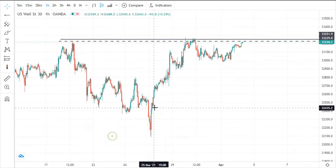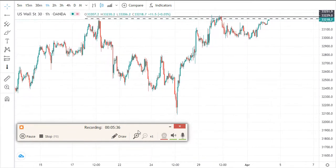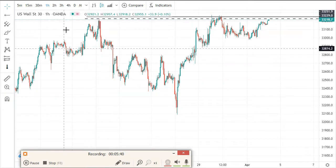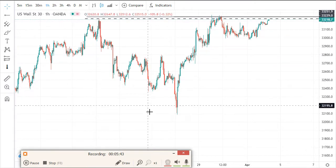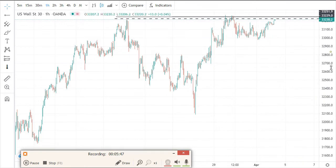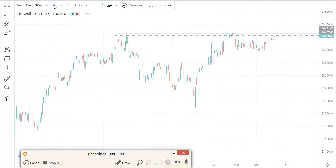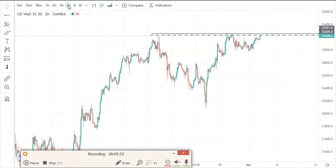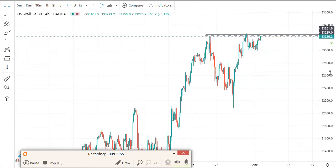So on US30, I already drew my support, sorry, my resistance. I think you can see that. So what is our support at the moment, because this is a resistance? Let me go to a bit higher time frame. Let me just go to a 4 hour. I will just come back to an hour.